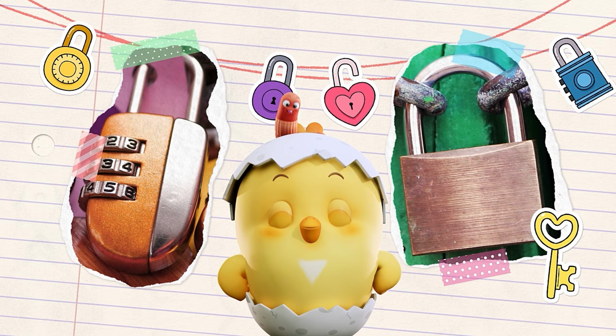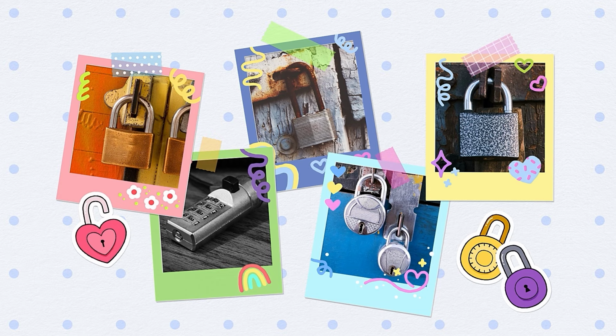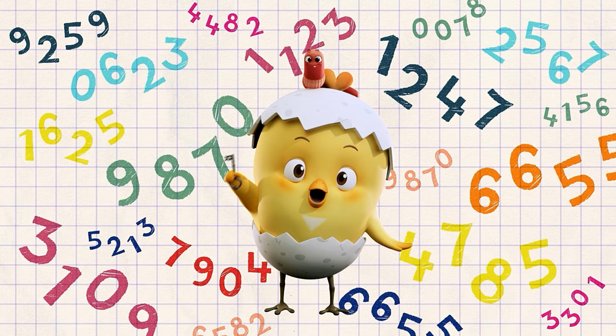Today we explored a lock together with Como. A lock is a device used to lock something so that it doesn't open. Locks are usually made of metal, so it's really tough and strong. You can't open locks without a key or a passcode number. So you should always keep the keys in a safe place and always remember the passcode.